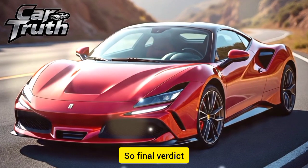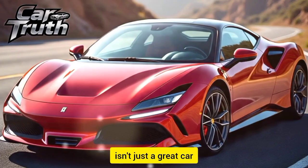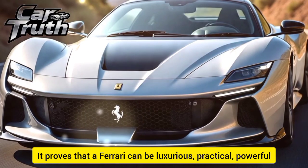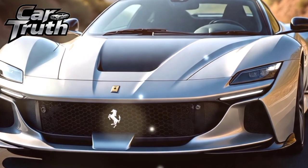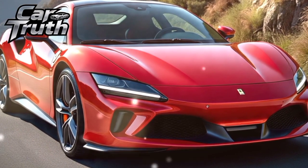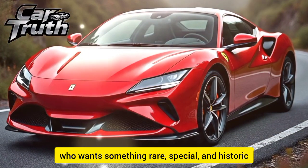So, final verdict? The Ferrari Purosangue Hybrid Coupe, if it ever launches, isn't just a great car, it's a landmark achievement. It proves that a Ferrari can be luxurious, practical, powerful, and stunningly beautiful, all at once and without compromise. It's for the driver who wants the pinnacle of Italian engineering without sacrificing excitement. For the tech enthusiast who craves innovation. For the collector who wants something rare, special, and historic.